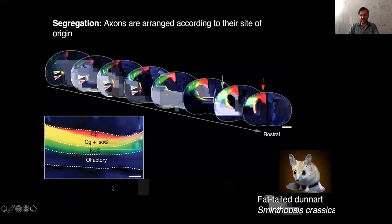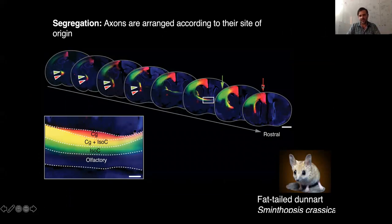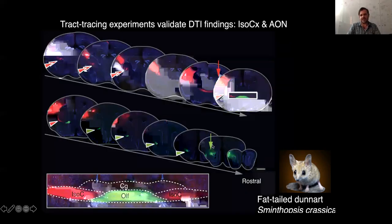So to check that this was actually a real thing, we also did injections of dye in the fixed tissue and then kept the brain in the oven for a few months to give time for these dyes to diffuse. So when we put different dyes in more medial or lateral components, we can see that these axons are actually segregated along the midline at the level of the anterior commissure. And we do the exact same experiment, but now injecting more rostrally in the anterior olfactory nucleus, as well as in the S1 area. We can again reconstruct the rostral part of the anterior commissure, shown here in green, as well as the isocortical component, suggesting that this is actually a real segregation of axons.